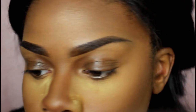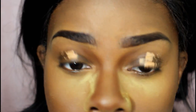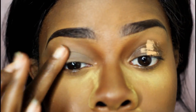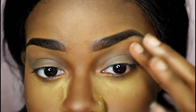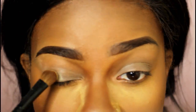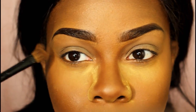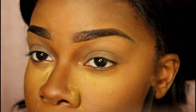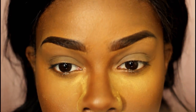So I'm actually gonna first prime with my LA Girl Pro Conceal and then set that with some Sasha Buttercup. Oh, that looks so golden. I love this. Look at that lighting. Perfect. Melanin, am I right? I'm just glowing and stuff. And I'm patting that in to make sure it's all good to go.